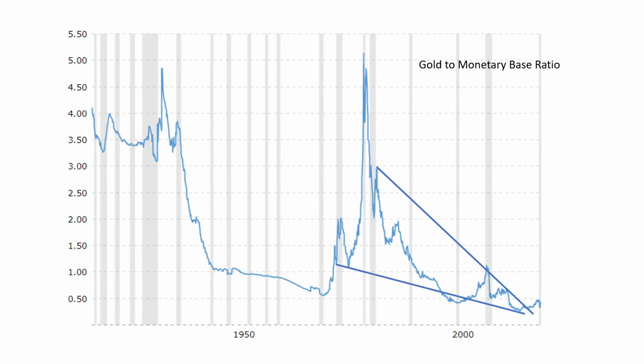Gold to monetary base ratio, just to give you guys another outlook, gold's been underperforming the monetary base. The last big inflationary period was the 70s. Gold revalued itself in relationship to the monetary base. So we were in a not so inflationary period back here. It got revalued during the inflationary period all the way back to 4.5. We came back down. We had a little inflationary period from 2000 to 2008. That's this period here where we had some revaluation.